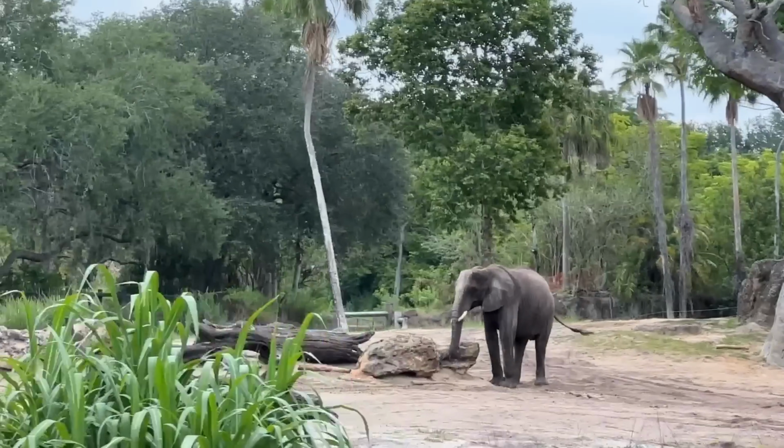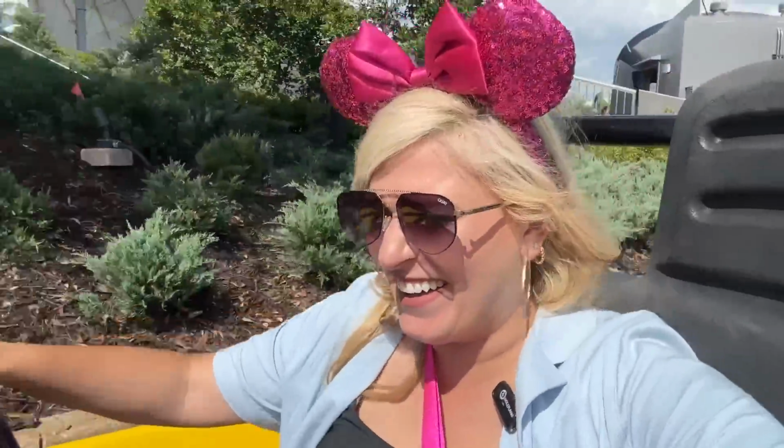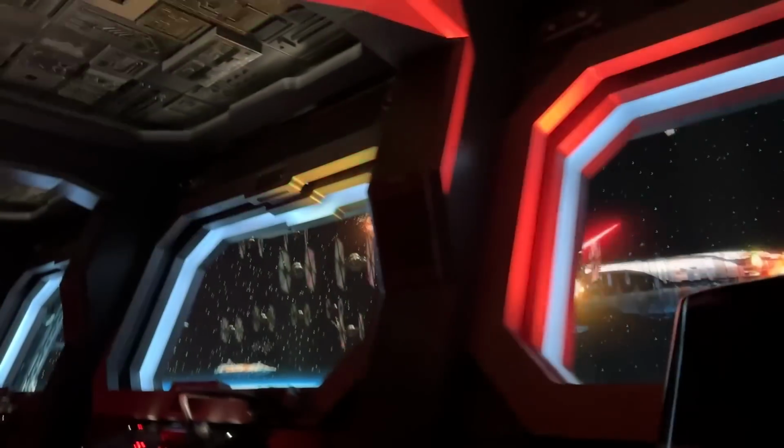Hello, Mayhem fam. We're back with another ride challenge where I am headed to all 4 parks in Walt Disney World today to ride the best and worst ride in each park as voted on by you. We asked the Mayhem fam to vote on what they think is the best and worst ride in each of the Disney World parks, and today I'm going to ride all 8 of them.